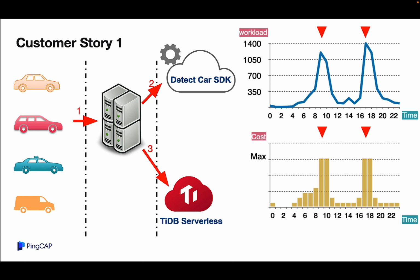As a result, the customer confirmed that TiDB Serverless not only meets their project requirements in terms of performance and high availability, but it also represents their best option in terms of cost.